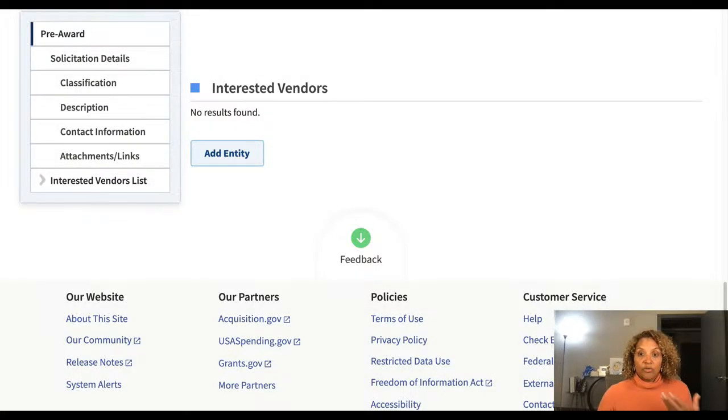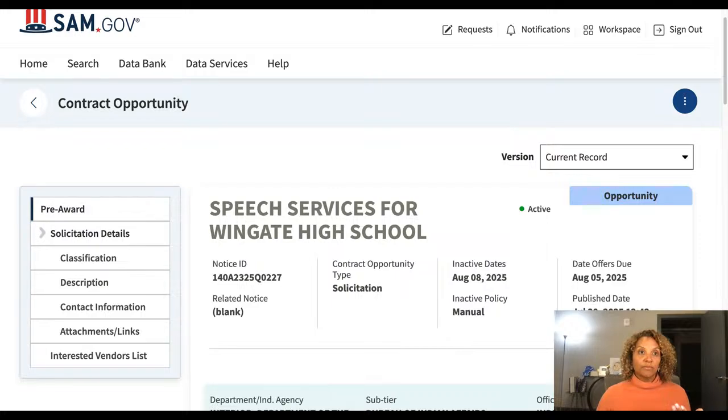They provided some really detailed information, and what's most important is they want to know who is the person doing the work, who's the pathologist. And they want 3 to 5 past contract references. So let's say you have a connection in New Mexico for speech pathology, find a speech pathologist, you'll need their resume, and then you could bid on this and submit it. Okay?